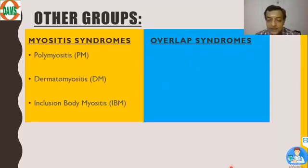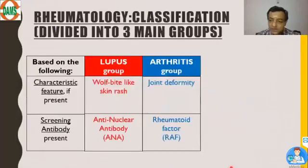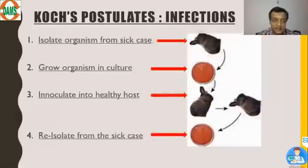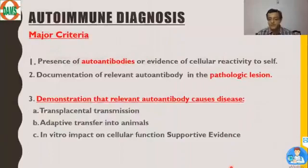Right, I will keep the major criteria slide and end the session. On the major criteria which everybody wants to know, I'll just keep the slide on that, and then we will take a break. So this is our major criteria for autoimmune diagnosis.